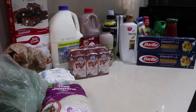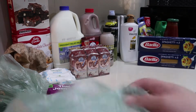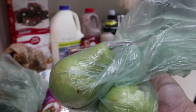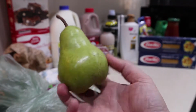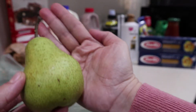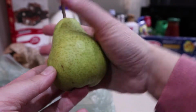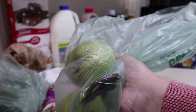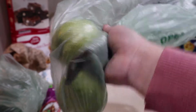But yeah, so I also went ahead to get 2 green pears. They are actually $2.50 a kilo, so they're not too bad. Usually I get them from Aldi, but today I didn't really have time to go to Aldi, so I got these. They're actually big size pears, and they're $2.50 a kilo. So I went ahead and got 2, and 2 green pears cost me 79 cents.